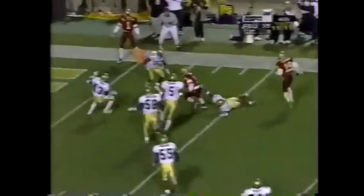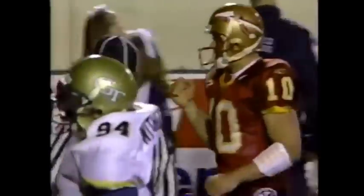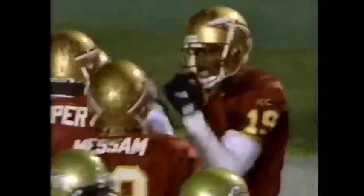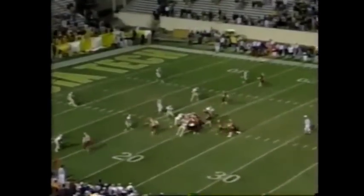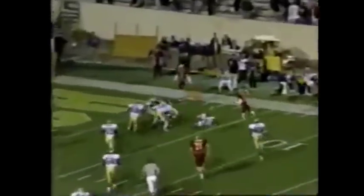They make the question. Throws it complete. Warrick at the five. Touchdown Florida State. What a second effort by Peter Warrick. The linebackers. There's the play fake. Now Warrick's in the middle of the field. Linebackers can't catch up to him. Makes a good catch on a high throw and then works his way in the end zone for the touchdown.